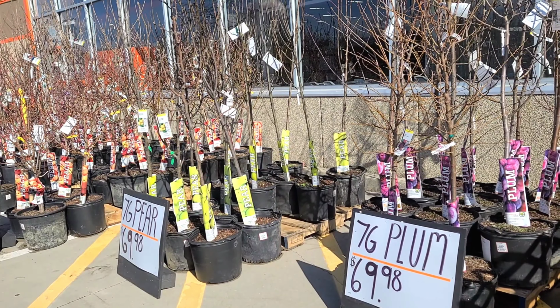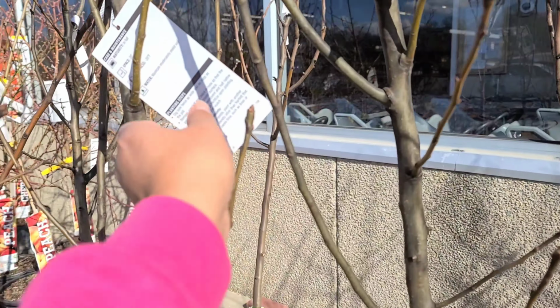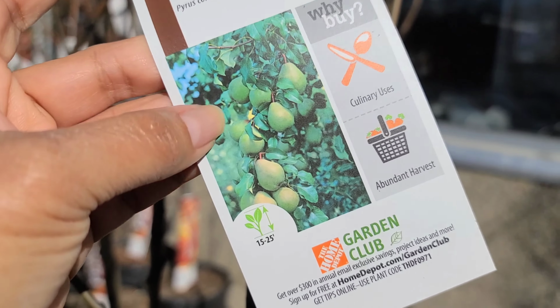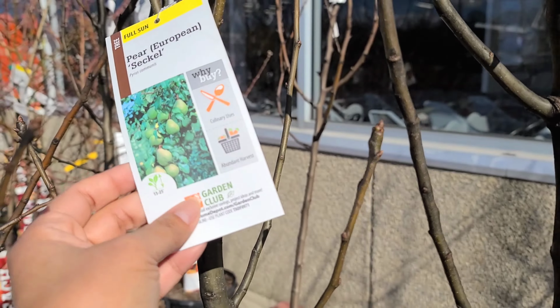Asian pear. I got. There's two Asian pears left. What is that? Is this all Asian pears? I think so. Nope. This is not all Asian pear. This is just a normal green. Oh, this is the European one. This is the crunchy ones. I think I'm gonna get one. I still want one so bad.